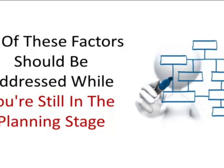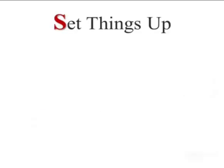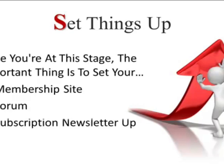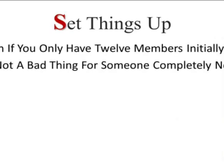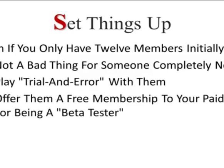But finally, we come to actually putting your plan into action. Just do it. Once you're at this stage, the important thing is to set your membership site, forum, or subscription newsletter up. Even if you only have 12 members initially, this is not a bad thing for someone fumbling around completely new. You can play trial and error with them, perhaps offering them a free membership to your paid tiers for being a beta tester.